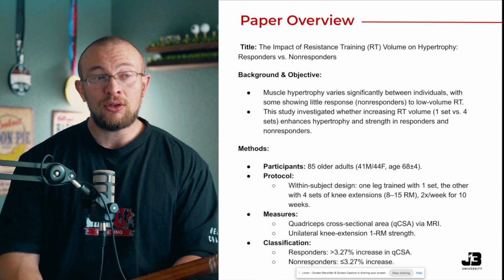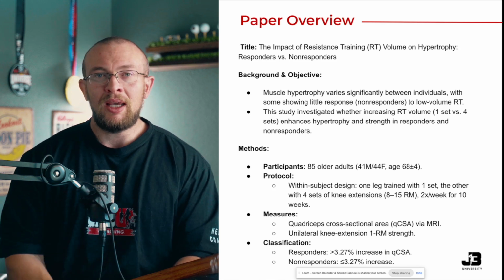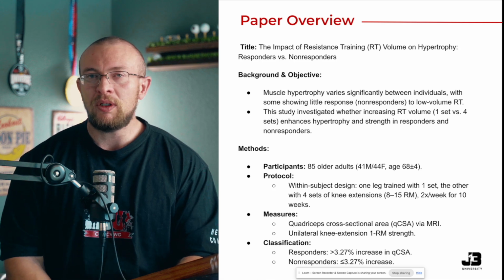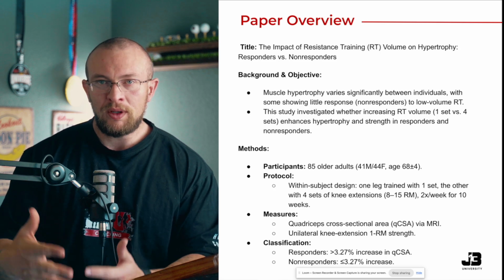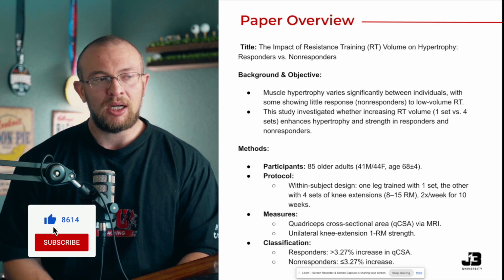You're going to have one leg trained with one set and the other leg trained with 4 sets of knee extensions in that 8 to 15 reps range. And we're going to be doing that 2 times per week for 10 weeks. So again, within subject design, one leg's going to be in the low volume group, one leg's going to be in the high volume group.